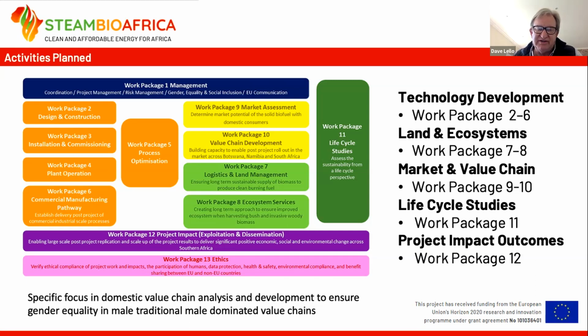In this project, there is only one demonstration plant, but we will be bringing in material from a number of the countries and the different species and testing those in the different areas. Work packages 7 and 8 look at the logistics and land management and ecosystem services. So this looks largely at the upstream part of the project.